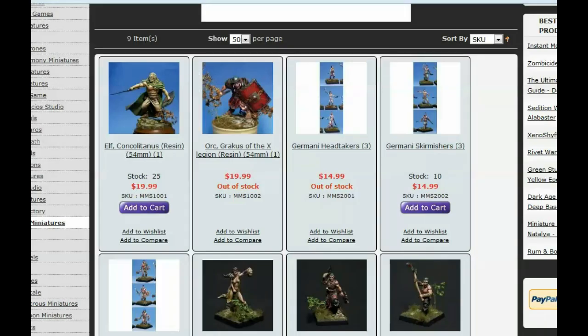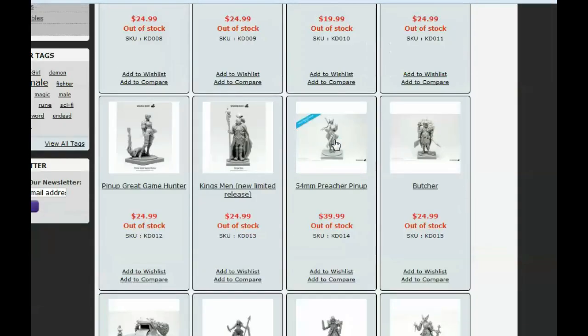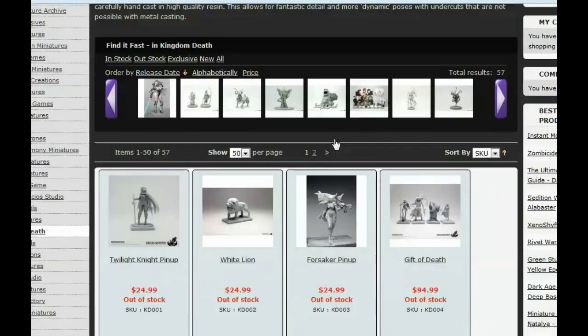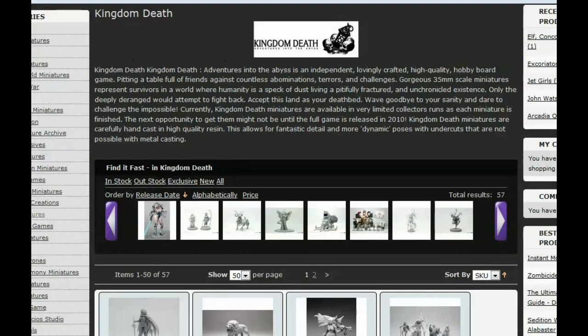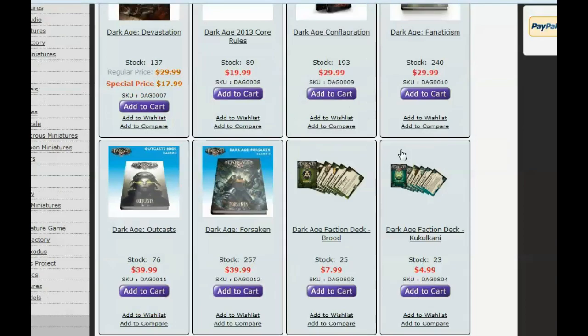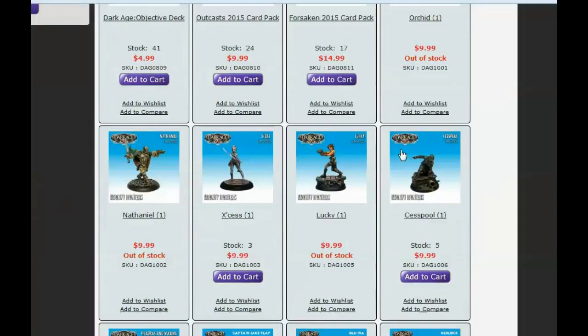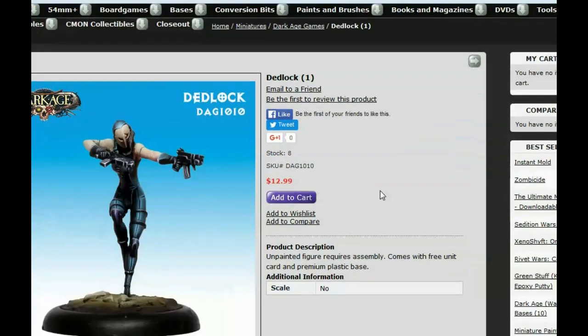And so let's go to Kingdom Death. Okay, hold on. See, I knew that one would be very, very high demand. So, Dark Age, there we go. That'll be a good one. And this has a lot of really, really evocative figures in it. And so, let's see, books, cards, here you go. So, like here, this would make a great assassin, right? Isn't that figure just cool?